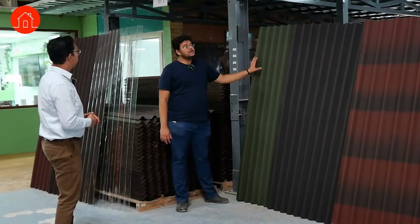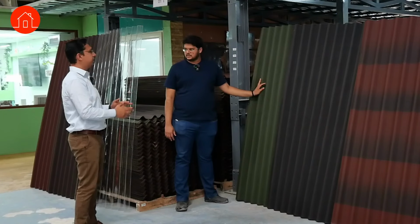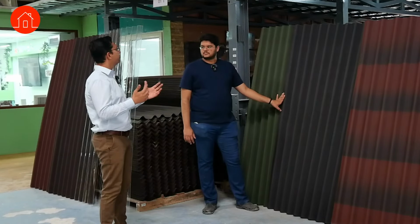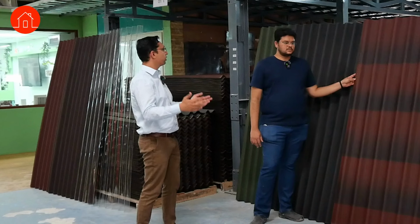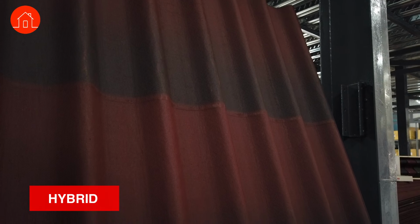So what do you mean by a tile sheet? Onduline Classic gives you the feel of a normal corrugated sheet. But people would want something unique, and they would want a 3D kind of look wherein there are different shades on the roof. But they can't spend a budget like for an Ondu Villa. That's a premium product of Onduline. So we have something called a hybrid. It's a hybrid between the sheet and a tile. After installation, this will look like a tile.